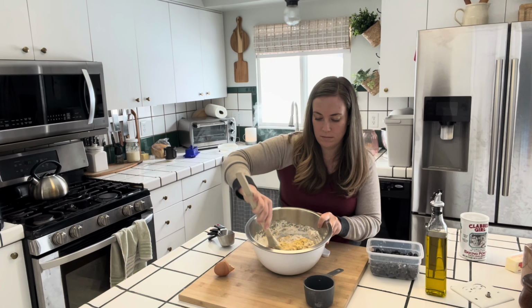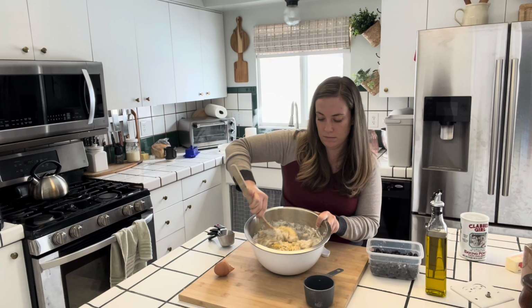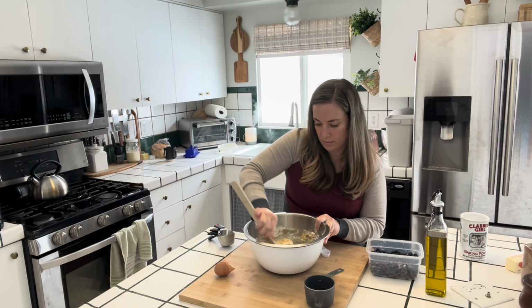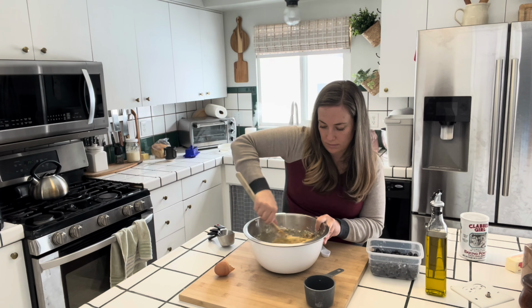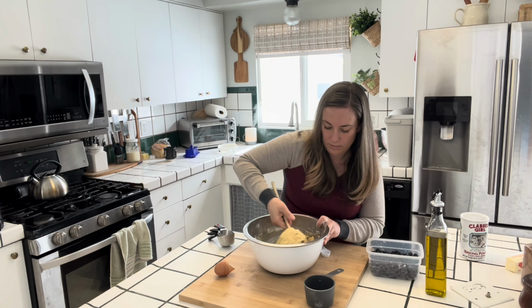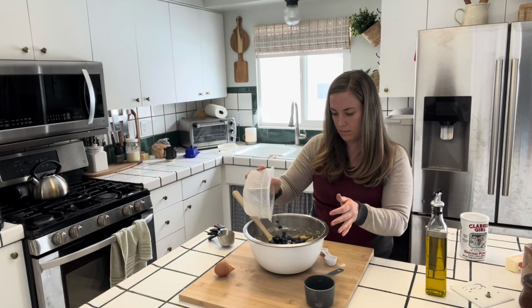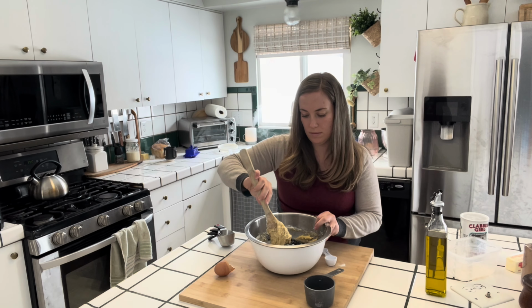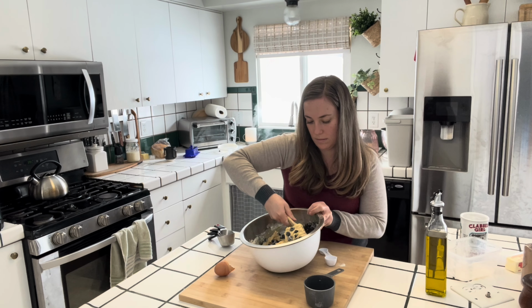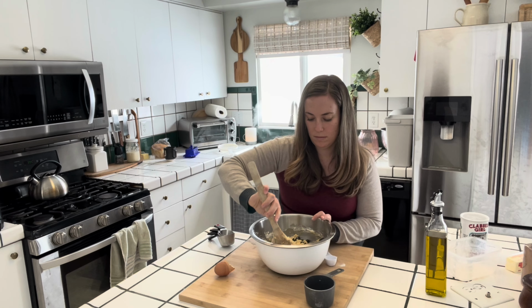But the next day they had them for breakfast, and I actually got to eat one because my husband and I are doing kind of low carb, watching what we're eating to lose a little bit of weight and be a little healthier. And so I couldn't even eat these the day I made them. They looked and smelled so delicious, but I ate one the next day and they were, I will say, one of the best I've ever had.